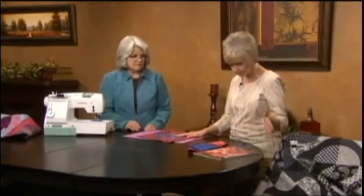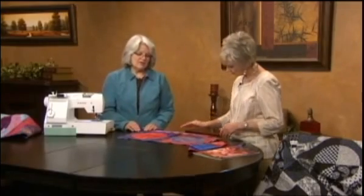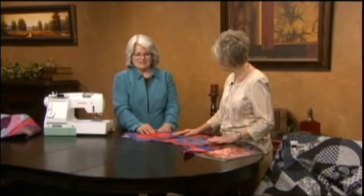Okay, next thing. Now you didn't just lay these out and piece them, did you? What do you do to this now? Okay, you're going to be surprised. I love these patterns together. Well, these look great. Are these ready to go into the quilt like this, or what do we do next?